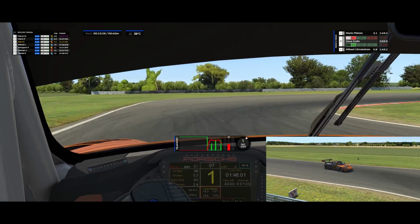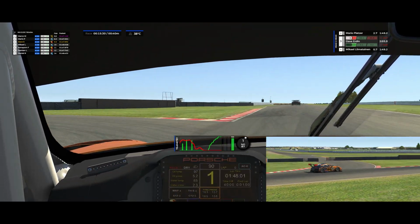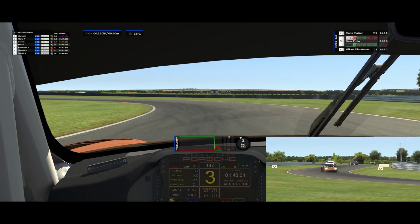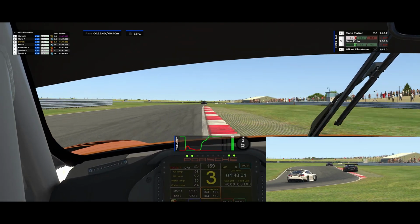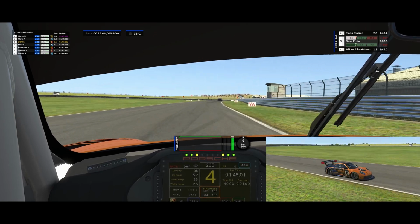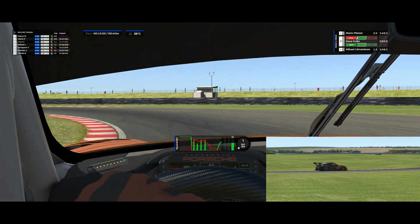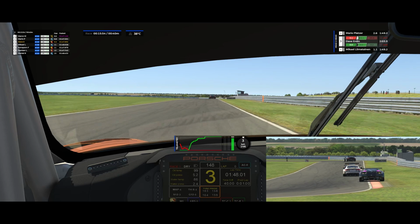Something maybe that's also fun with the RSR. Even so, I feel the RSR is very much different to drive than this. Of course, it's a mid-engine versus a rear engine, which you cannot really compare. And the RSR is much more aero, has a huge diffuser which produces downforce, and is pretty much different to the GT3 car.